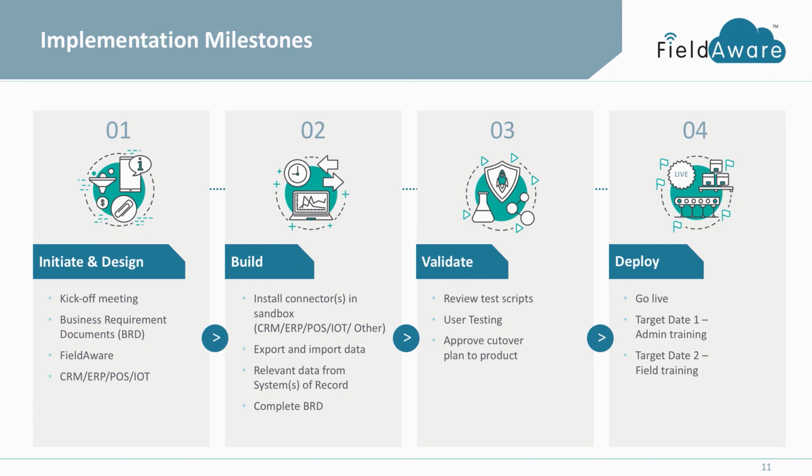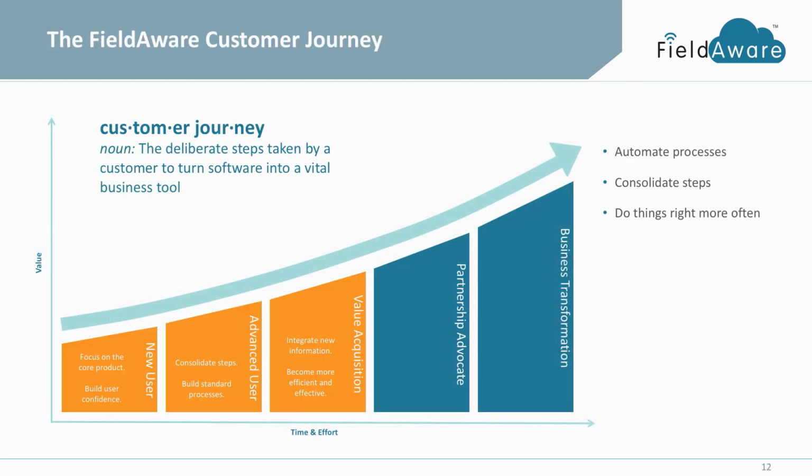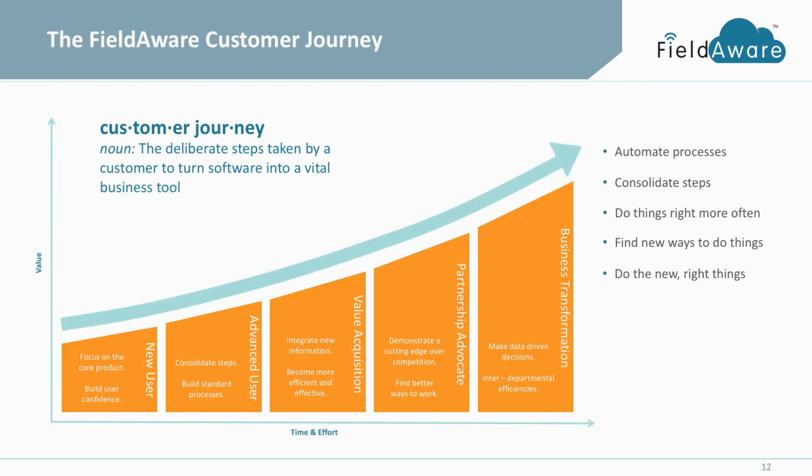Upon successful implementation of FieldAware in your business, you'll be introduced to your personal customer success manager and transition to the FieldAware support organization. Our FieldAware customer success team was rated as a market leader in the 2018 Customer Success Report, and for good reason. The team is highly experienced and embraces the customer journey methodology to help guide our customers to the quickest path to value.